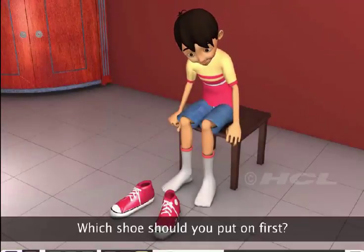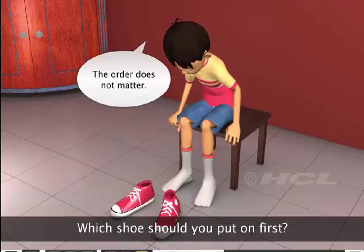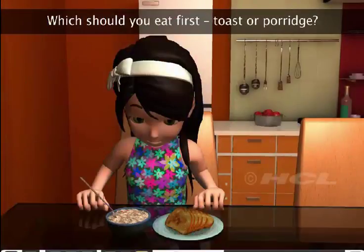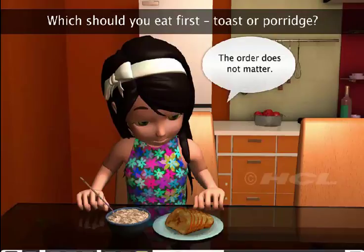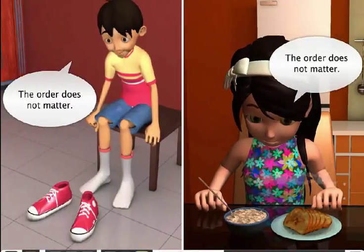Which shoe should you put on first? The one on your left foot or the one on your right foot? What should you eat first, toast or porridge? In each of these cases, you can choose to do things in any order, and it won't make a difference.